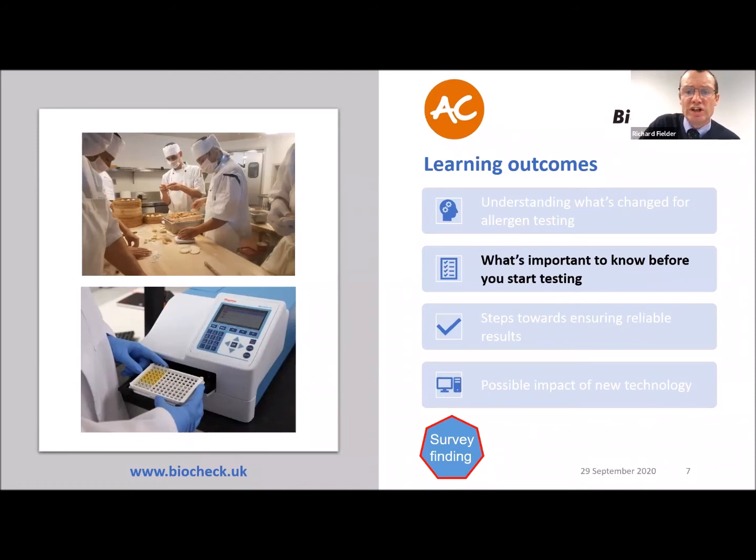So what's important to know before you start testing, whether that be from the perspective of doing it for the first time, or probably in most people's situations, they are launching new products, and perhaps they're also reviewing their testing regimes to increase capacity to cover off and mitigate new threats. So whatever the reason is, we shall have a look at some of those basic things we need to do. I have asked people over the course of this last year what areas of food allergen analysis they find difficult. So wherever you see this survey finding symbol, hopefully I remember to introduce some of that feedback.